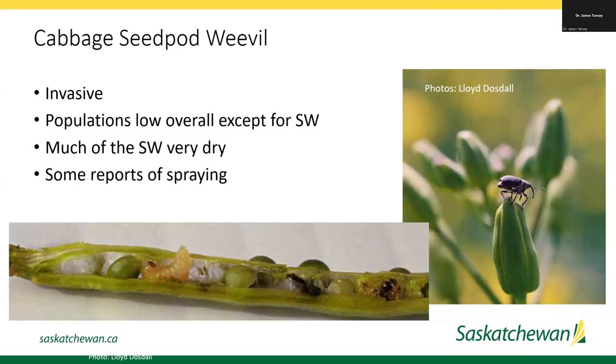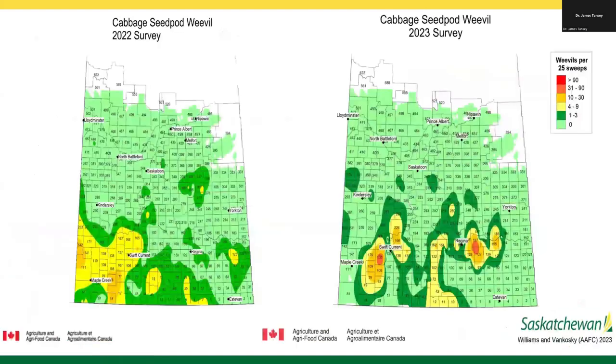Cabbage seed pod weevil was also sampled. This is an invasive species, a relatively recent addition to the biota of Saskatchewan. Populations were low overall, except for southwest and south central areas. Much of those regions were very dry, and there were some reports of spraying, although they were relatively uncommon, typically not at economic numbers this year. Results of the survey you can see here. So we did have some concentrated populations in the Swift area and in the Regina area.